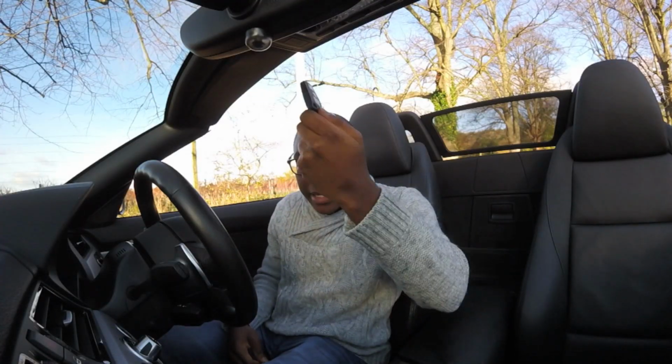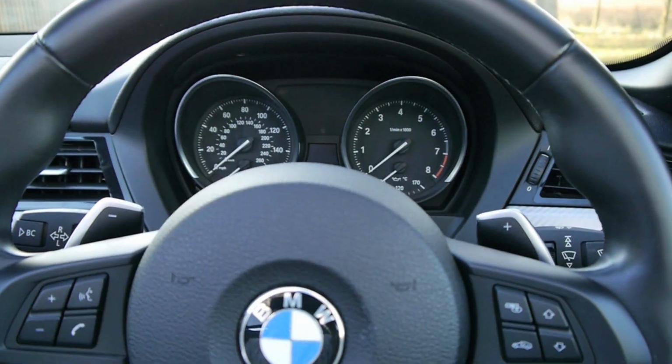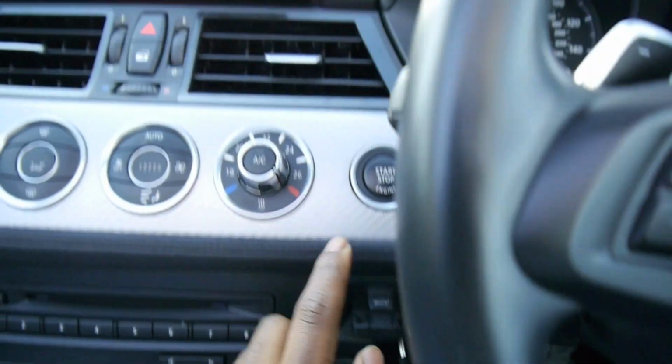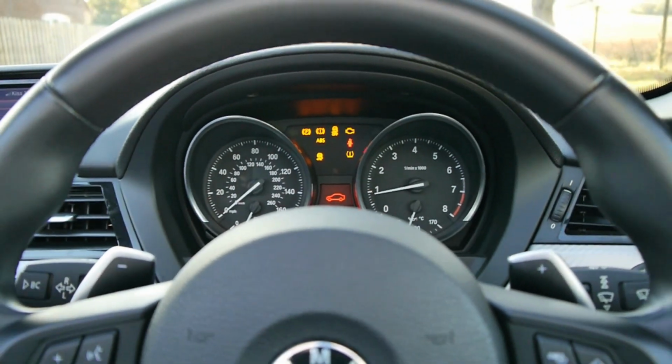So the startup procedure of the car, here's the key. It's not a keyless system where you just have to press the button. You actually have to slot the key into the dash. So if I slot it, the car wakes up, the sat nav comes on, and you just put your foot on the brake, press the engine start stop button, and the car comes alive.